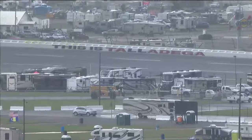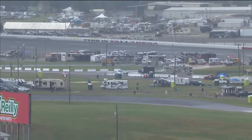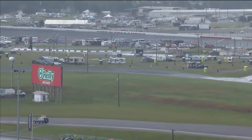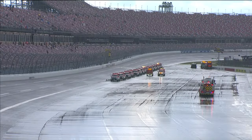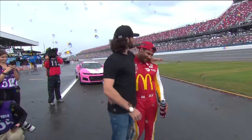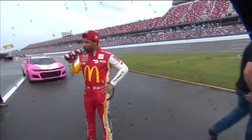So much craziness at this racetrack, and if we're able to get the track dry and the cars back out there, there are still 71 laps remaining in this race, the YellaWood 500 from Talladega Superspeedway. But right now, the jet dryers, air titans still waiting. Corey LaJoie is already in his street clothes as he's waiting out this delay.